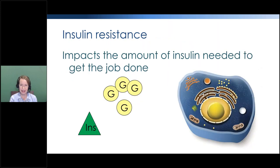So I want to take a second to explain what we mean when we use the terms insulin resistance and insulin sensitivity. What are those terms actually trying to convey? Well, a person's sensitivity or the flip side, resistance to insulin, essentially is a way of trying to describe how much insulin it takes to get the job done.